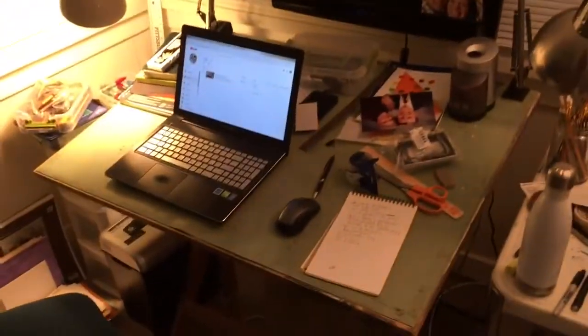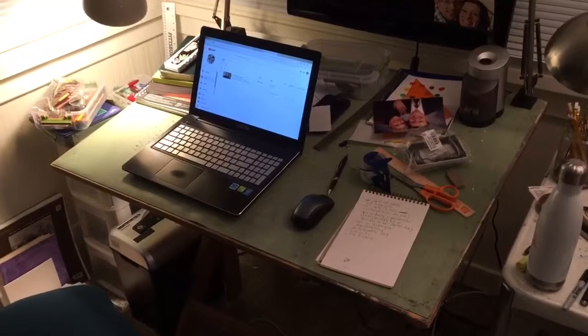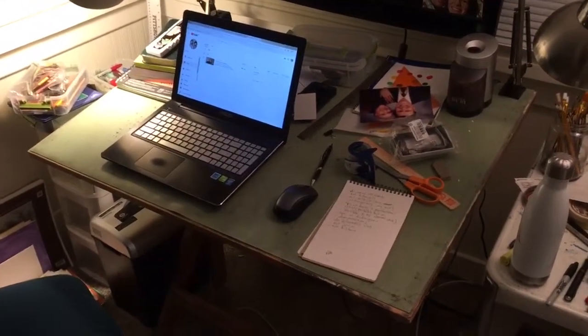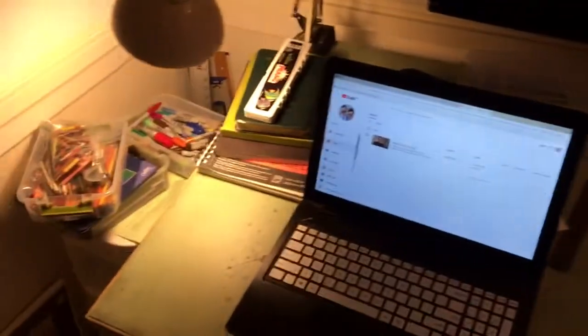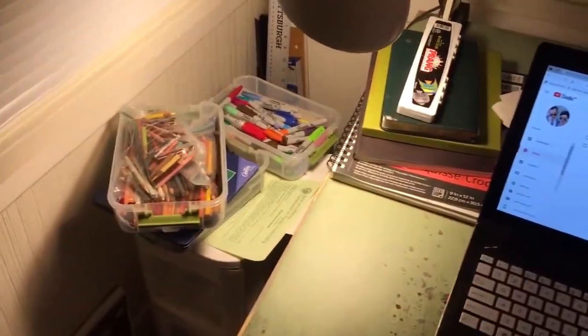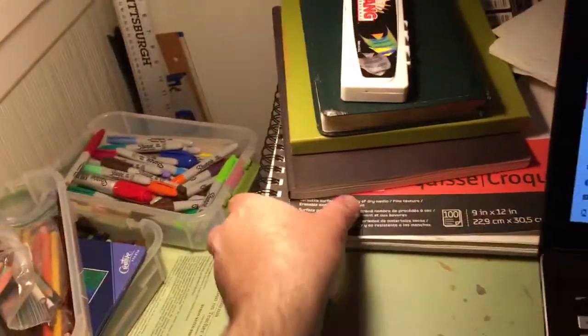Anyway. Here's my studio art table. Love this art table. Very old art table. Got it from my grandmother. Computer and another picture of me and wifey. Pens. More pens. Color pencil. One of my favorite mediums. Here's a sketchbook here. A couple sketchbooks. Bible.